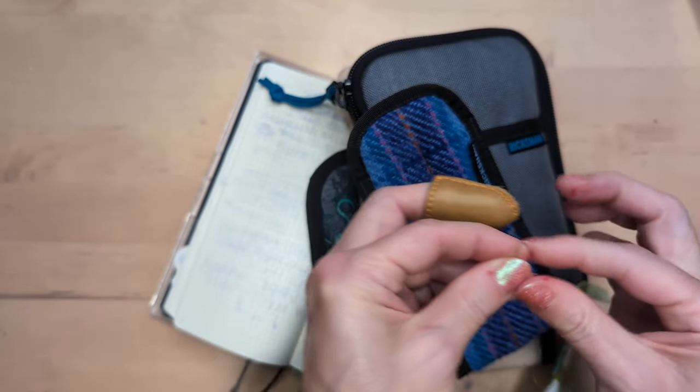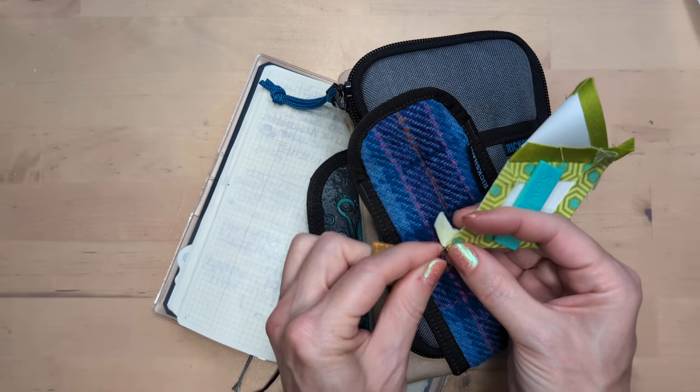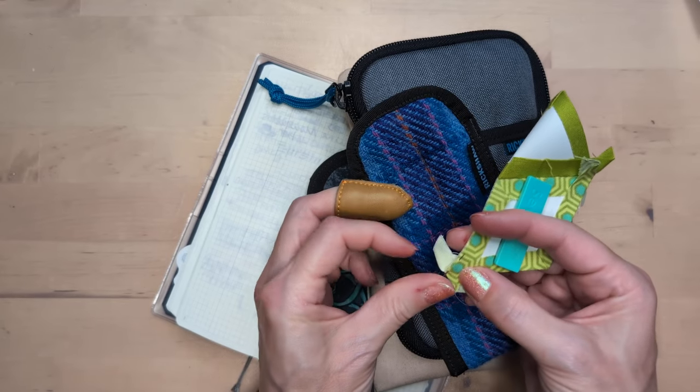We'll look at even what pens I'm writing with. I have a couple that are just recently uninked. I put them there to be cleaned.